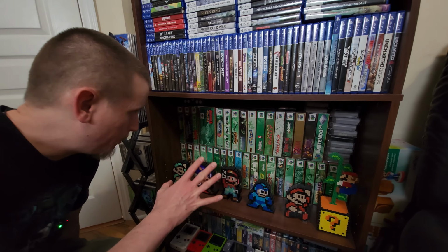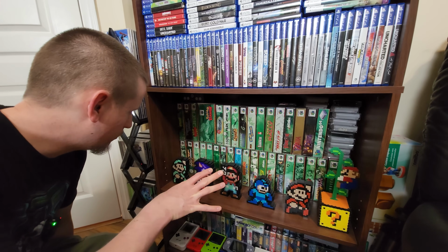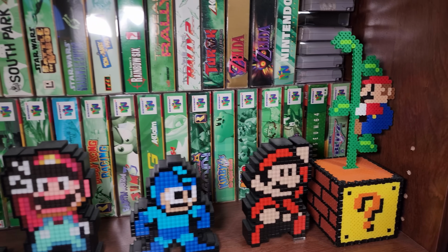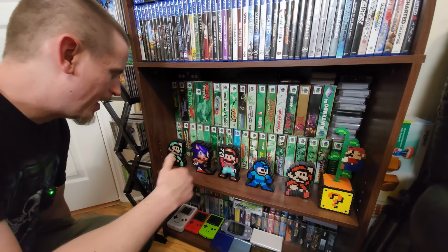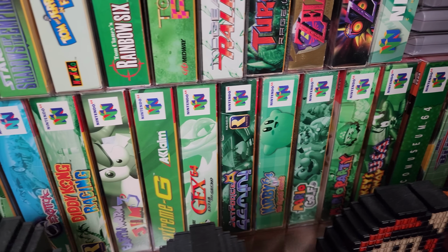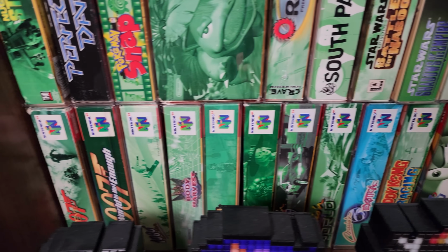A really awesome boxed Nintendo 64 collection, and it makes me sad seeing some of these because I used to have some of these boxed before I sold them, like last year or whatever. I had Star Wars Shadows of the Empire complete in box. I had Diddy Kong Racing, Mario Party, the first Mario Party. I had Ocarina of Time and Majora's Mask.